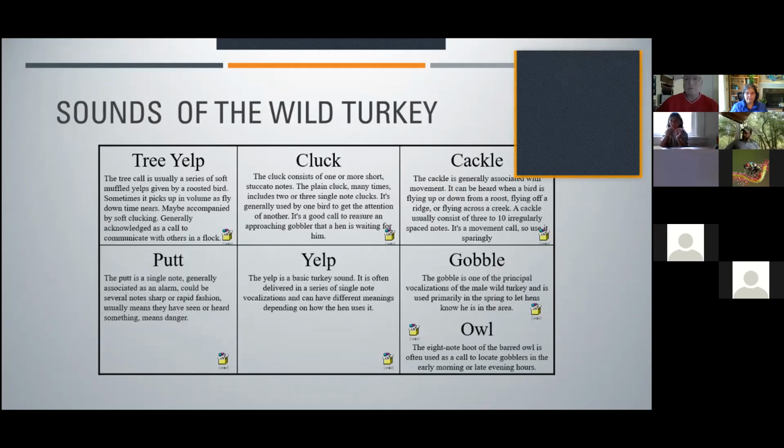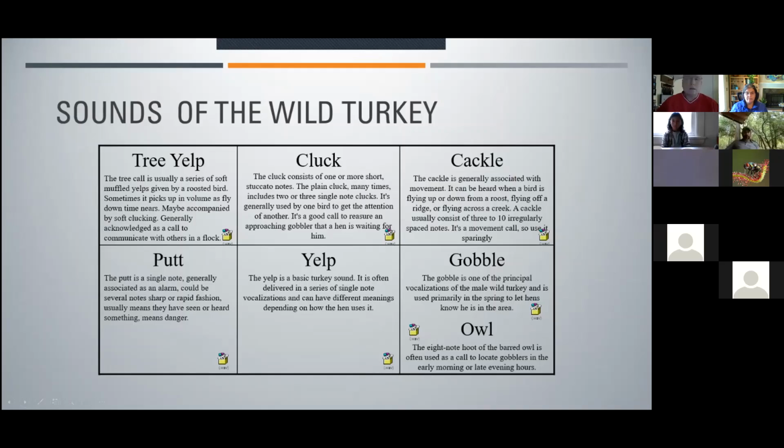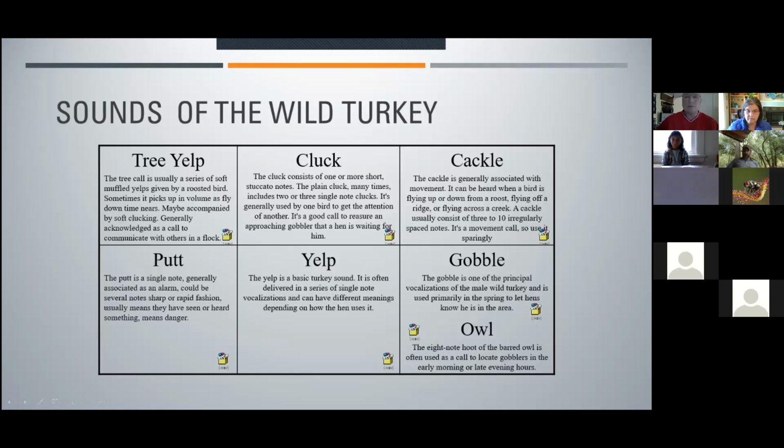Now, turkeys also make other sounds, and one of them is the cluck. A cluck is kind of a general communication sound. When maybe a hen sees a gobbler or another bird, it just lets them know that they're there and that they're approaching. It's kind of an assuring sound. And it sounds something like this.